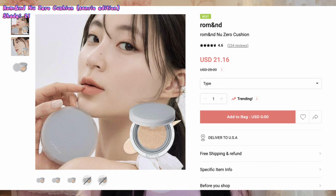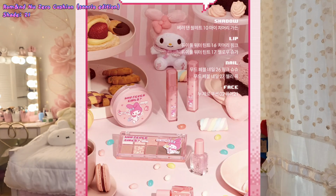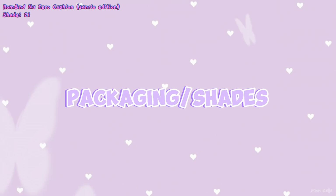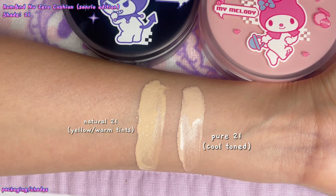This cushion is essentially the same as the original New Zero Cushion Foundation. This is their Sanrio edition, which last summer they collaborated with Sanrio and came out with a whole Sanrio collection with eyeshadow, lip tints, cushion foundation, and a sun cushion. As for packaging, there's two versions available, which is the Kuromi version and the My Melody version. Despite sharing the same shade number, the name is different. The Kuromi version is on the darker side versus the My Melody one.